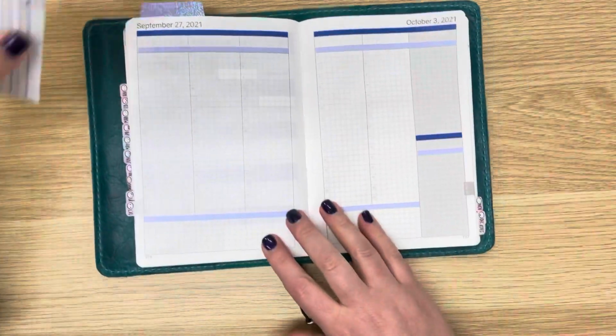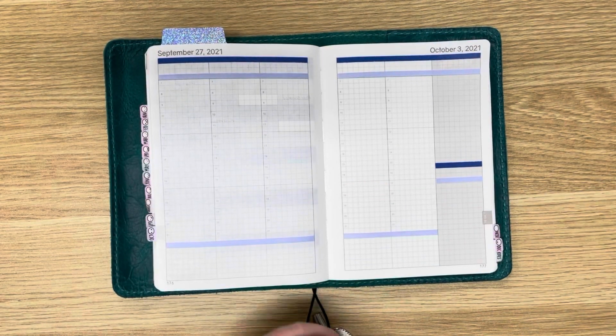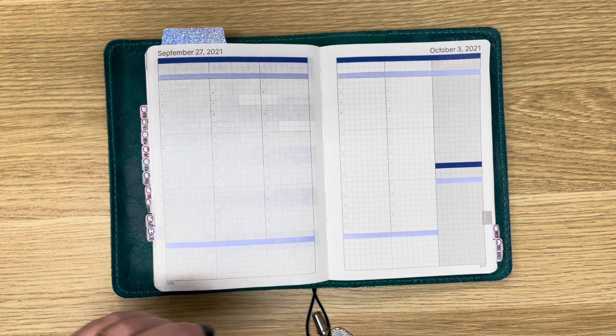That's pretty good. I'm pretty happy with that. Laying down stickers always comes with its challenges. Pop that in the bin.